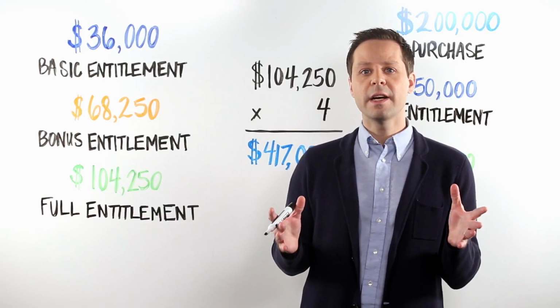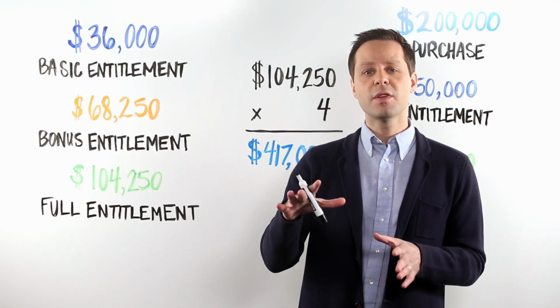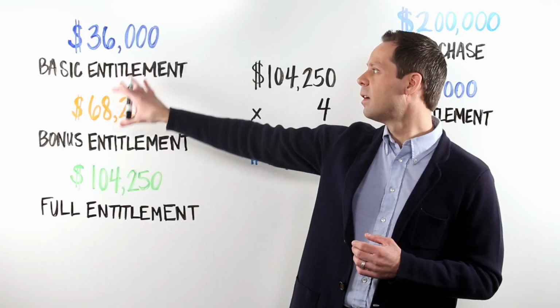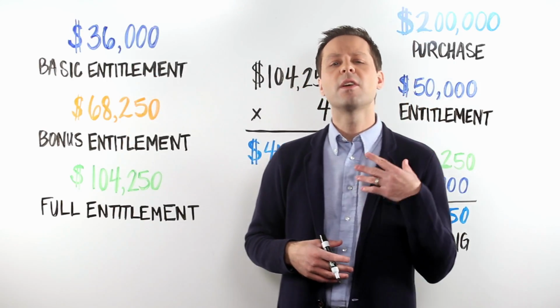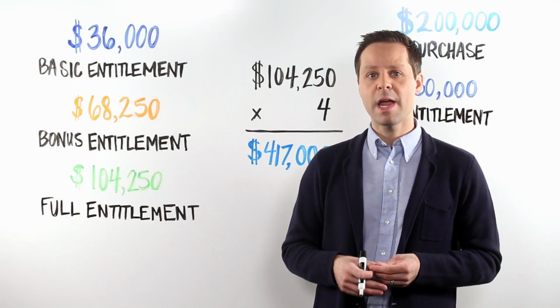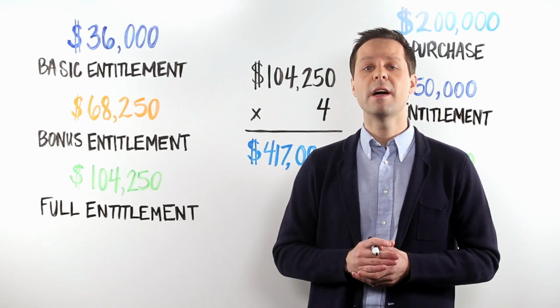The VA typically guarantees or insures a quarter of the loan amount, and that insurance, that financial guarantee, is reflected in a dollar amount that we call entitlement. Your amount of entitlement determines in part how much you could borrow before having to factor in a down payment, and that's the signature benefit of VA loans: purchasing with no money down.